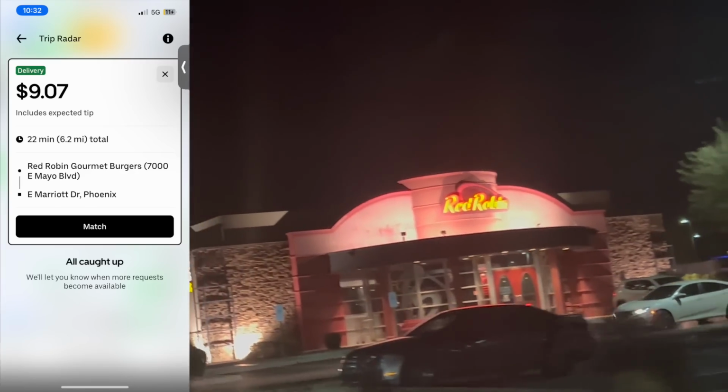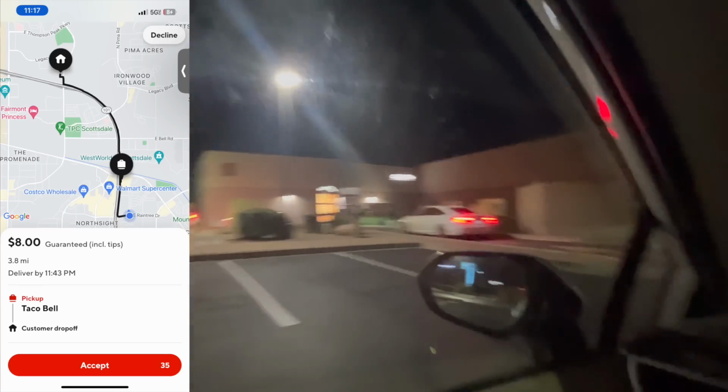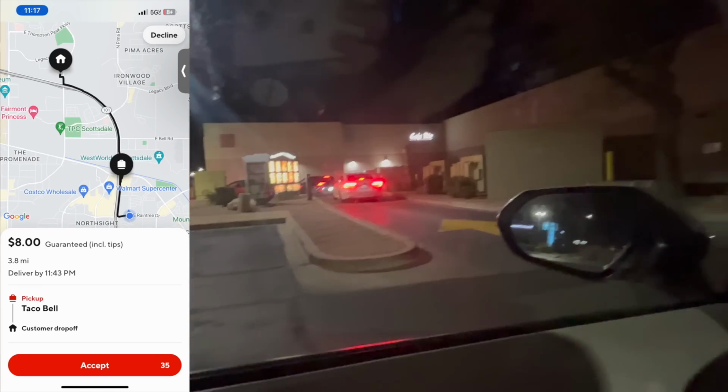I'm noticing it slowed down. At this point, my focus is just to keep grinding and not think about the numbers too much and how far away I am from 700, just to keep pushing. Long line at this Taco Bell. Do I wait for $8?